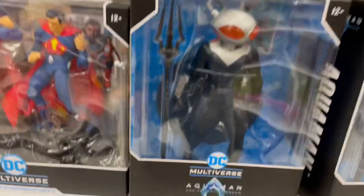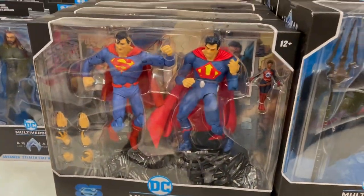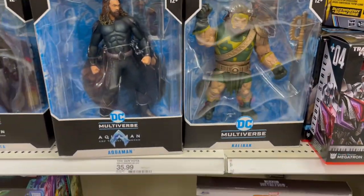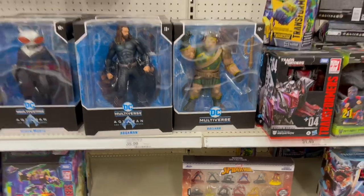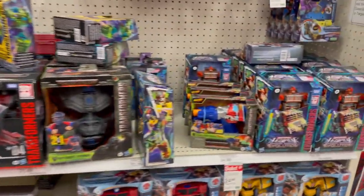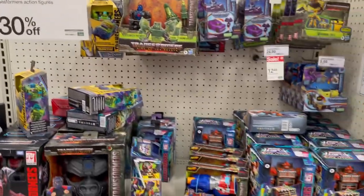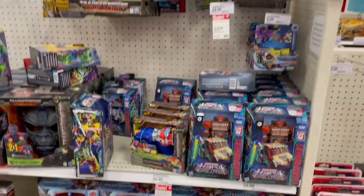Superman, funny face Superman, and then bigger Aquamans. Then I have the larger Aquaman figure. Clearly, it's just a larger figure. It's in a larger box. It's more of a collector-style figure, right? And then a slightly smaller collector's figure. It's a bit frustrating, McFarlane. You know, you're pushing it. You're pushing it a little there, buddy.